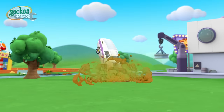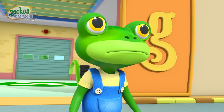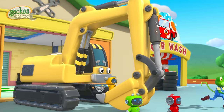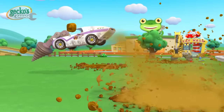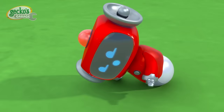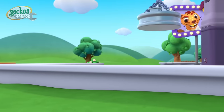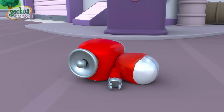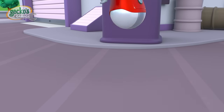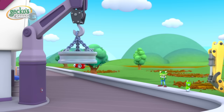Help! I can't! Stop! Oh no! Mr. Weasel's drill is out of control! Go, go, mechanicals! Red, are you okay? Mr. Weasel's magnet.